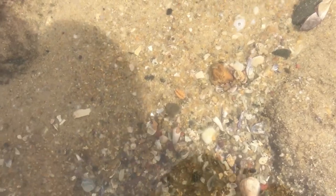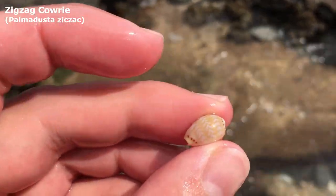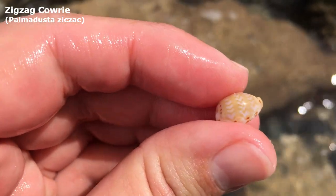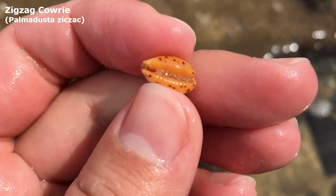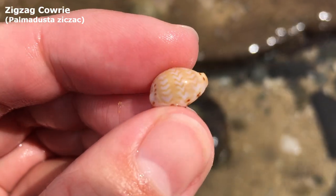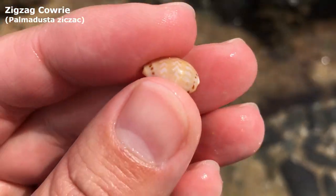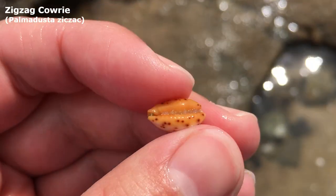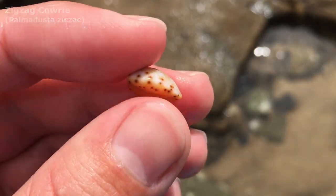Number 2, the zigzag cowrie. Well, hello, are you a Humphreys cowrie? What? No freaking way, oh my god. Whoa, it's actually a zigzag cowrie. I didn't know they looked like Humphreys cowries on the bottom. Oh my god, it's beautiful. This is my first time finding one. I actually ran into a guy last Friday who had one too, so I guess they're just popping up a little bit more here right now. But oh my goodness, look at the pattern on that one.